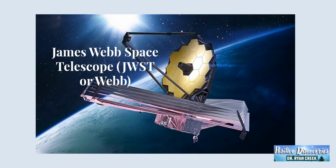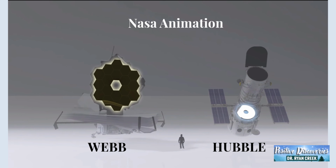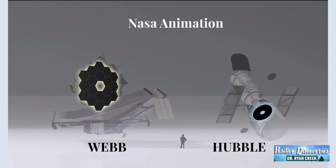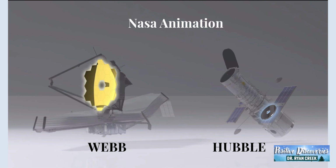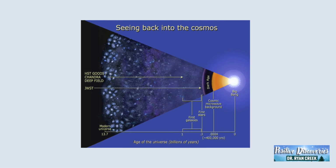And now we'll pivot from biology to an incredible discovery in astronomy via the James Webb Space Telescope, also known as the JWST or simply Webb. This is a real triumph of human ingenuity and a major milestone for humanity. As you can see, it is much more advanced than Hubble, its predecessor. Its primary mirror is also several times larger, so it has much greater light gathering capacity.